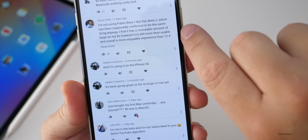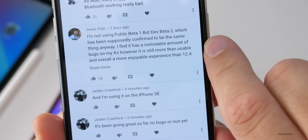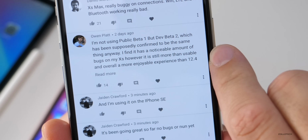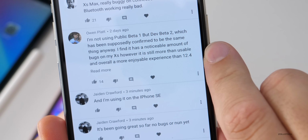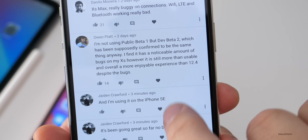Then we've got others that say: "I'm not using the public beta, but Dev Beta 2," which has been supposedly confirmed to be the same. It is exactly the same, actually. "I find it has a noticeable amount of bugs on the 10S. However, it is still more usable, and overall, my experience is better than 12.4 despite the bugs."